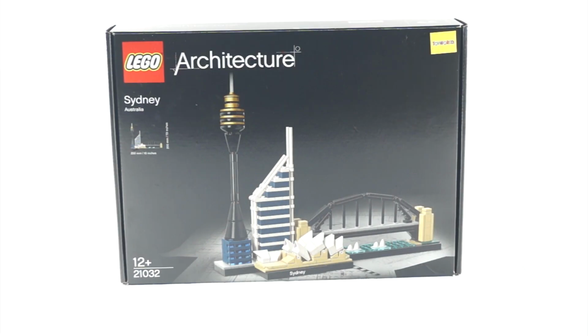In today's video, we're going to be taking a look at LEGO Architecture, Sydney, Australia, set number 21032. This is now a retired set. I picked this up at my local Toy World for $49.99. When you build this set, you build 4 different components: the Sydney Opera House, the Sydney Harbour Bridge, Sydney Tower, and the Deutsche Bank Place.